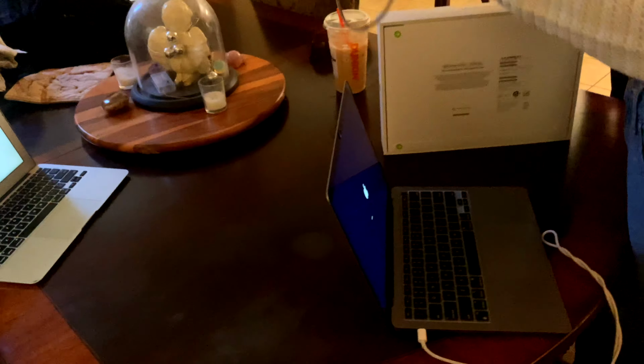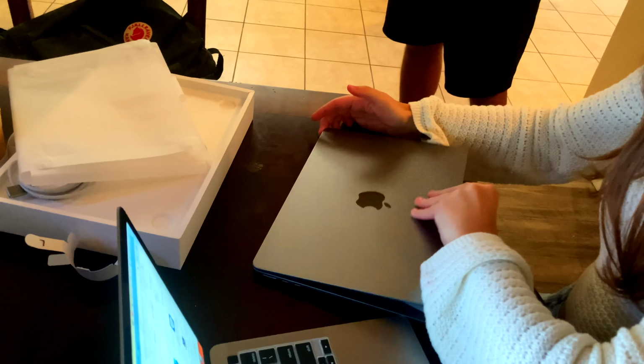Last weekend, my sister upgraded from her old M1 MacBook Air to an M3 MacBook Air after winning a $1,500 scholarship. I'm so proud of her, and this was a fun upgrade process.